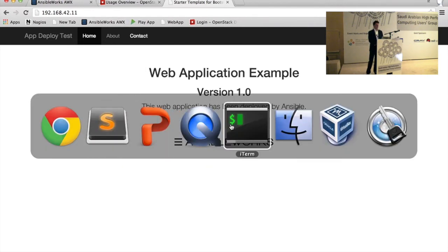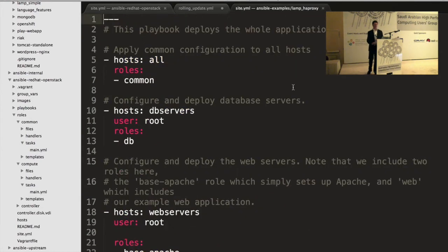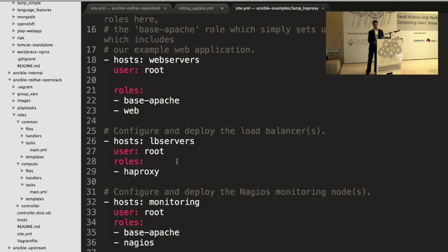The playbook looks similar to the OpenStack playbook. It's a little bit longer actually because there's more classes of servers. You have all of the hosts that have the common configuration applied. You have the database servers that have the database configuration applied. Web servers have web and Apache. Load balancers have HA proxy. And monitoring has Nagios, as you might expect. And the playbooks underneath here will look similar. They will copy files, they'll render templates, they'll install packages, all that basic stuff.